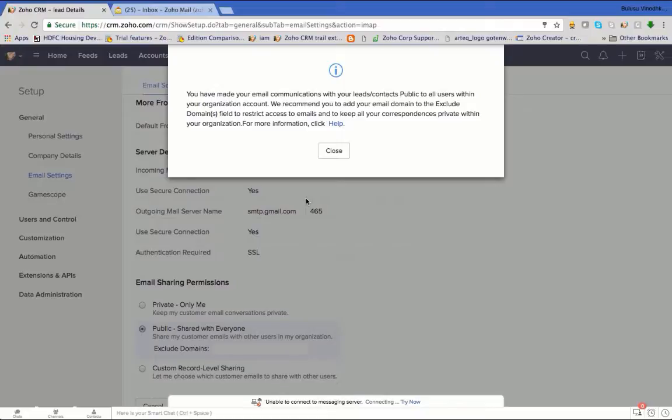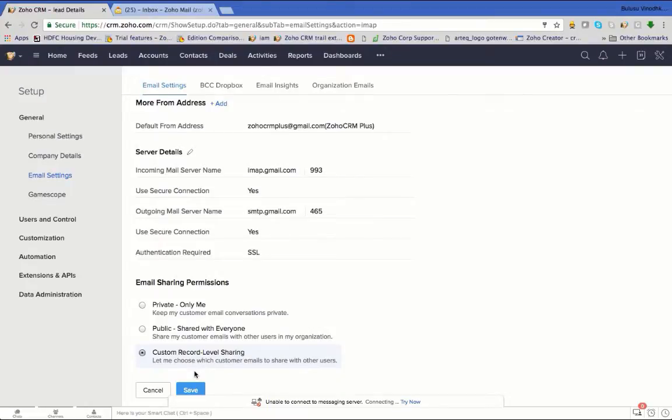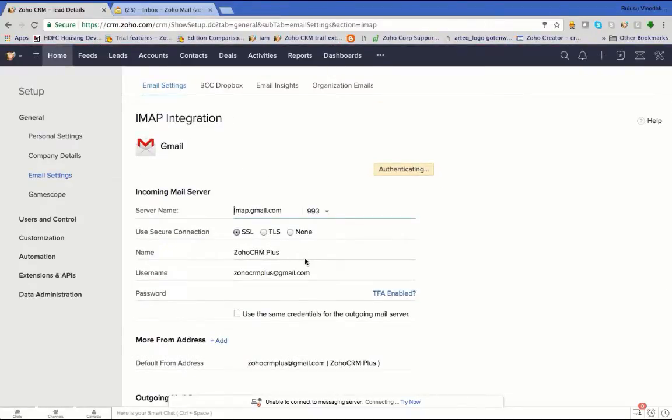You might be worried, when your emails are public, how about sharing the personal emails? That's going to be wrong, isn't it? So that's where we have exclude domain as an option. You can exclude your corp domain account so that any email which comes in and belongs to that particular corp account will be excluded and your peers will not have access to it. Next comes your custom record level sharing, which helps you to choose which customer email to share with other users. So let's keep it very simple by selecting public, and when I click on save, your email is configured.